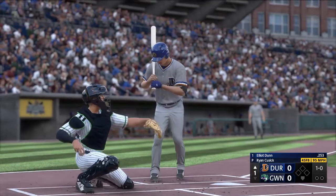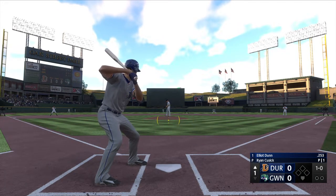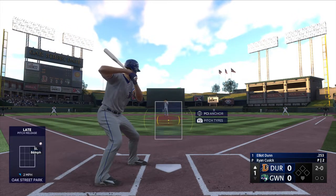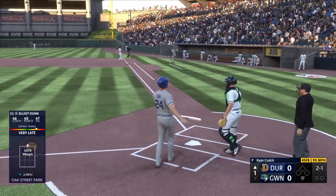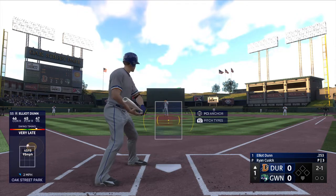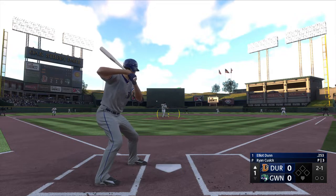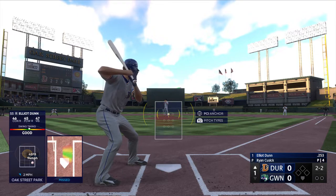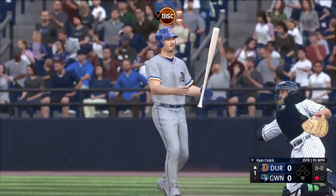Elliot Dunn takes the ball here as he stands in now. Four seam, curve, slider, change, two seam. The next pitch misses, and now 2-0. Slapped foul. Swing and a miss, and it's 2-2. And down on strikes, one away.